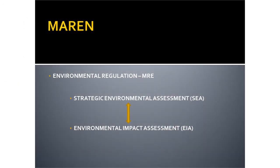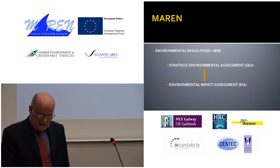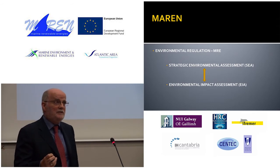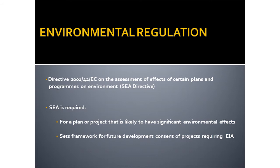In terms of environmental regulation, what we looked at here were how strategic environmental assessments and EIAs are being carried out with respect to marine renewable energy. And obviously there is a linkage between both of these, and essentially the strategic environmental assessment is used to give a framework for specific environmental impact statements.